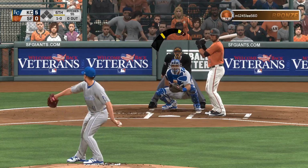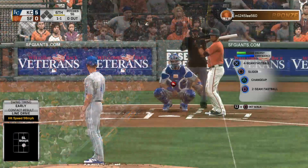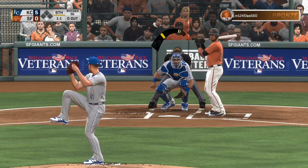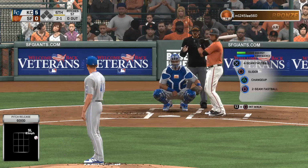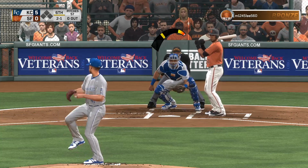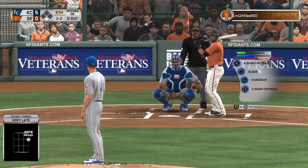The pitch. Swing and a liner, but foul. A 1-1 count. Here's the pitch. No offer on that one. 2 balls and a strike. He's set, and the 2-1 pitch. A wave and a miss, a tick behind a good fastball.